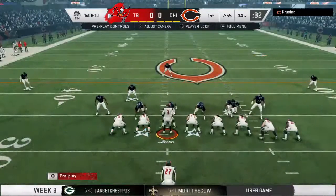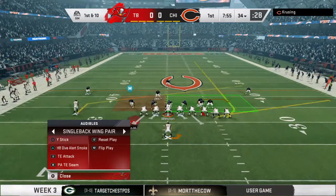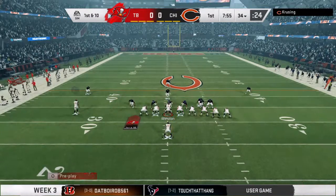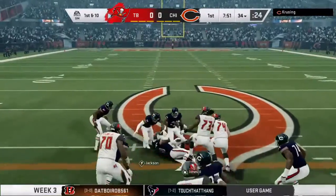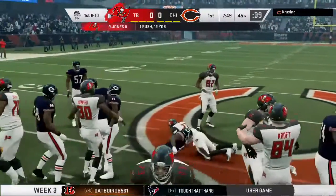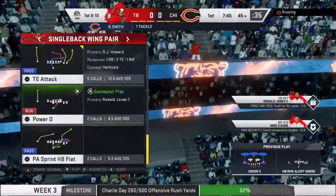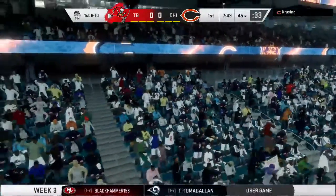From the 34 now, here's 1st and 10. Now the first carry for Ronald Jones, and he'll be tackled right on the chalk of the 45. That's good for a Buccaneer first, a pickup of 12 yards. And there we see an early burst that makes him one of the leading rushers in the league.